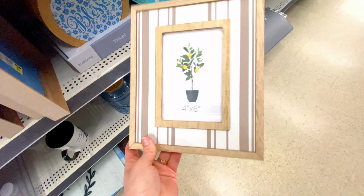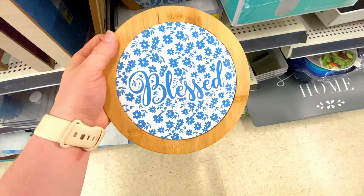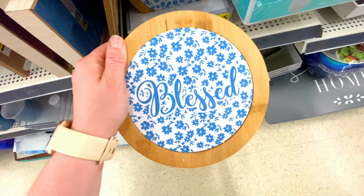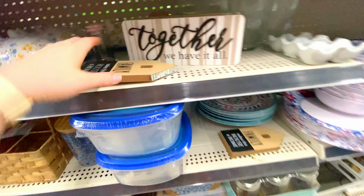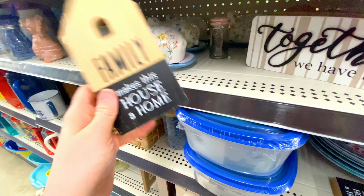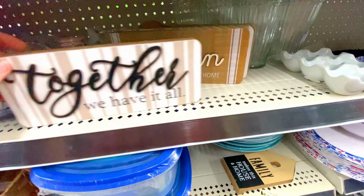And so I feel like this aisle with all the kitchen decor is kind of hit and miss. You never know what you're going to find in there either. Some of it's new, some of it's been there for a really long time. But this blessed I thought was really pretty. They have a family makes this house a home. $2 for that, y'all. That's a really, really great price. And I've seen this before, but I just want to take it home.